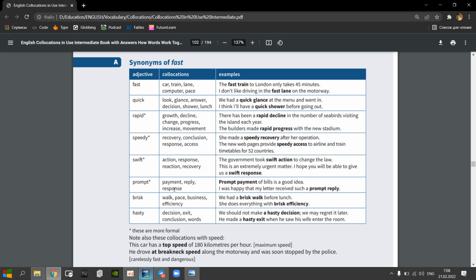And the next word is prompt. Prompt reply, response. It's a great word, by the way. It means doing something quickly without delay, on time. For example, imagine you usually pay for your electricity, gas, this kind of stuff. So prompt payment of bills is a good idea, like paying on time, just before the deadline. It's much better than paying much later because you might then have some fine if you pay late.